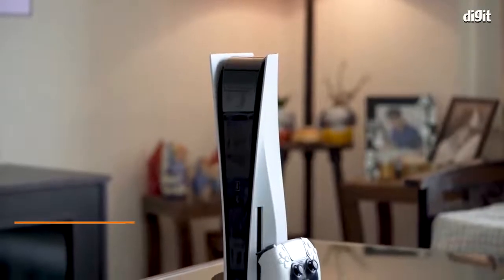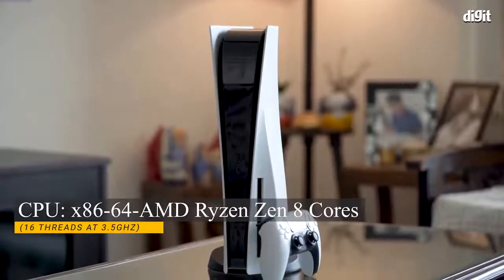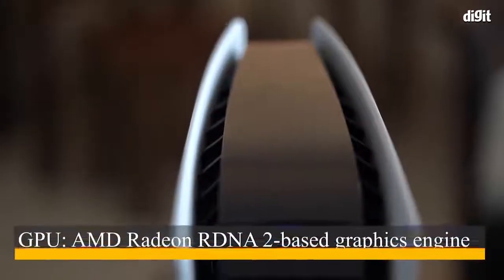Now, we've spent about a month with the PlayStation 5, but it has recently gone on pre-order in India, based on when you are watching this. So what we're here to tell you is whether it's worth it or not. And the short answer is that it is worth it. But here are a few things to consider.